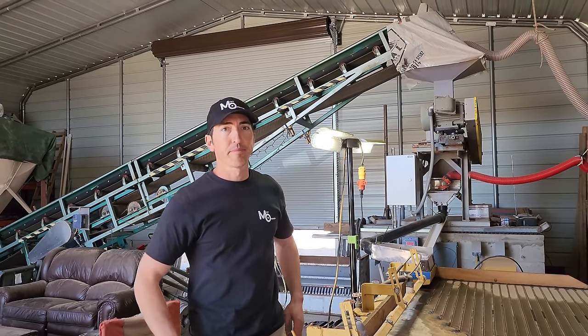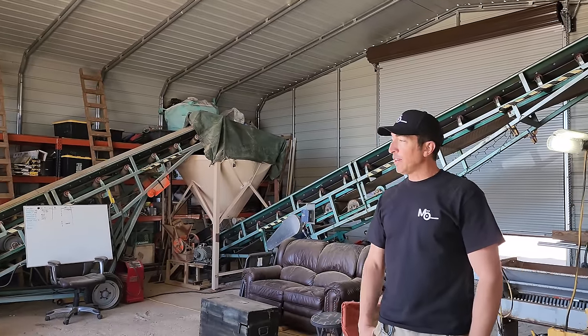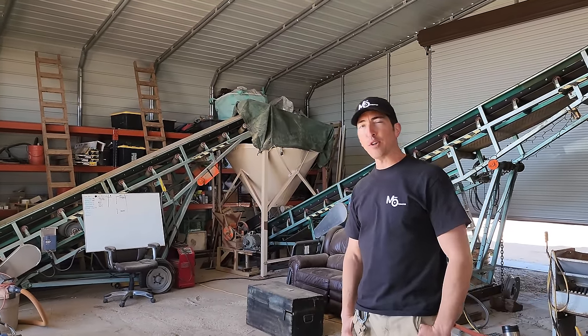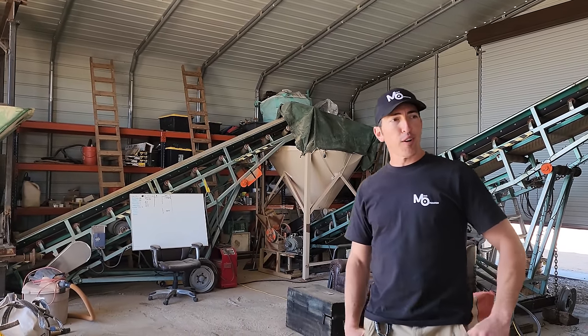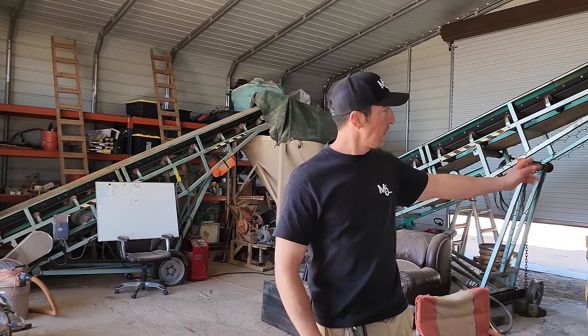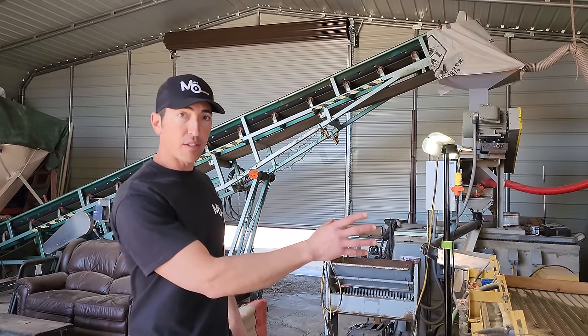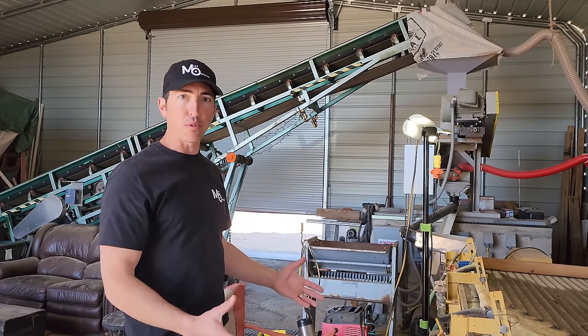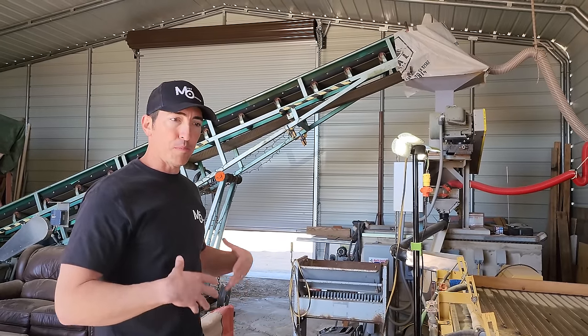How long did it take you to put this whole mill together? We spent over a year and a half putting this together. It all started with the Stutenroth mill. We built a foundation and then eventually the pond so that we could start taking small samples and running them, and then we just built on it.